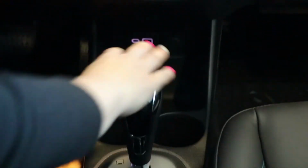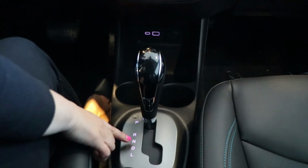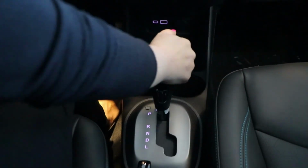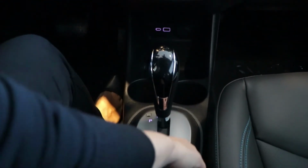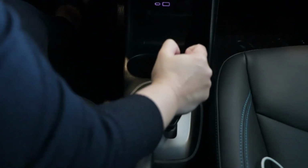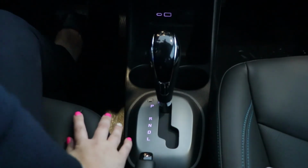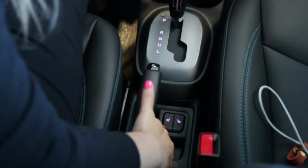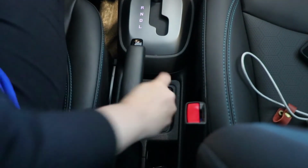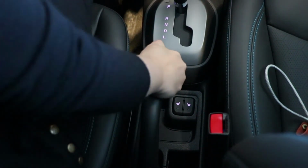Right here, we're gonna have our shifter. So obviously you have your park, reverse, neutral, drive, or low gear. With the low gear, obviously you do have to put it in low, and then you shift up and down like this. So you'll put it in low and then go up and down for gears, okay? Just like that. And this vehicle does have heated seats right here, so you just turn them on like this and then shut them off. And your brake is right there, on, off.